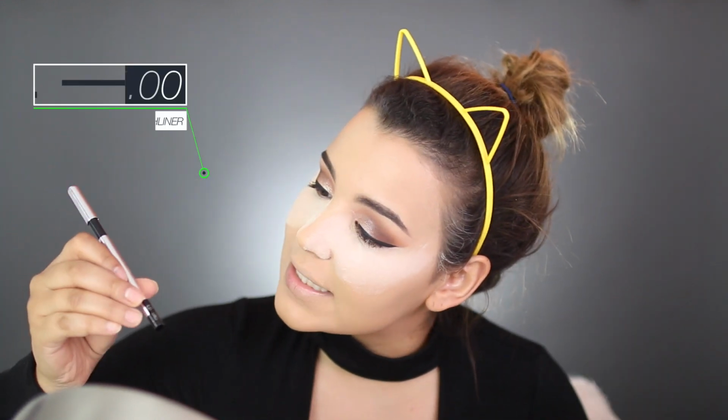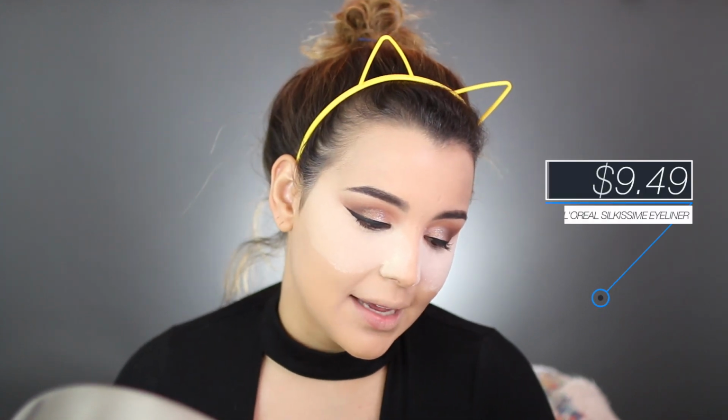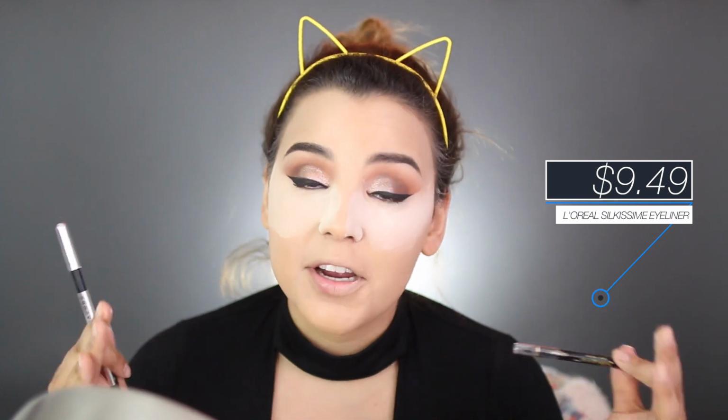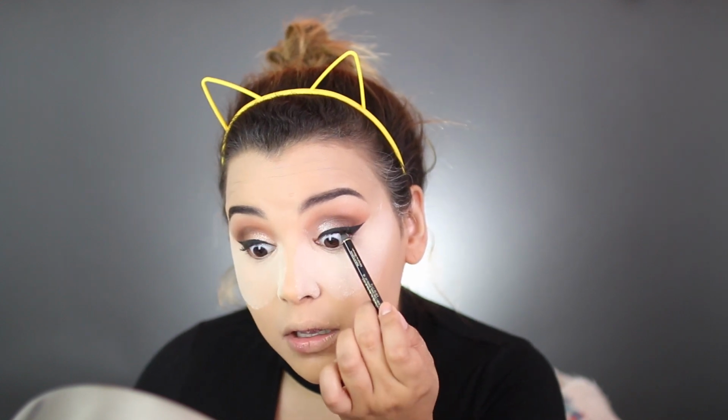Moving on to tightlining, I'm going to be using these two babies. I have the Marc Jacobs Highliner Gel Crayon in the shade Blacker, and then I have the L'Oreal Silkissime eyeliner in black. These are very, very similar. When I put them on my hand and let them completely dry, they did not budge at all, and I think that's great. So I'm going to tightline with this L'Oreal one on the left side, and then on the high-end side, I will be using the Marc Jacobs one.